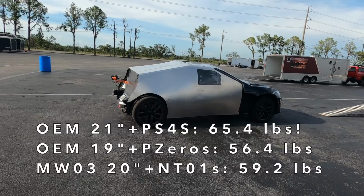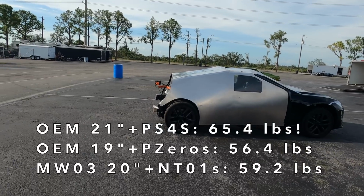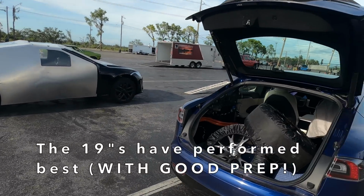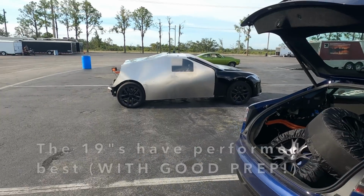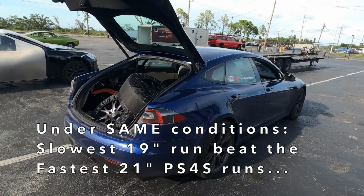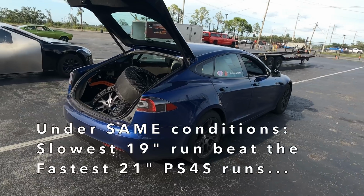We've run those Michelins side by side with the Nittos and these Pirellis. And one night I think we made 7 runs in 2 identical Plaids. Only difference was the tires and wheels. And these 19s with Pirellis were faster every single run. Even the slowest run on the Pirellis was faster than the fastest run of the entire night on those Michelins. So that proved pretty clearly.